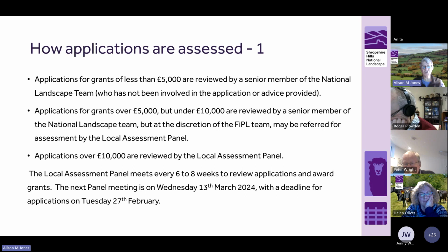And we would reserve, at our discretion, anything between 5 and 10 might be reviewed by a member of the team, but might, for our own reasons, be referred to the local assessment panel. For example, if it was a particularly unusual or complicated application, or was very, very close to the 10,000 threshold. Quite categorically, anything over 10,000 has to be assessed and go to the local assessment panel. They meet regularly, every 6 to 8 weeks, and decisions are usually made on the day as to whether an application is approved or not. And the next meeting is the middle of March, but the deadline for that is the 27th of February, 2 weeks previously.